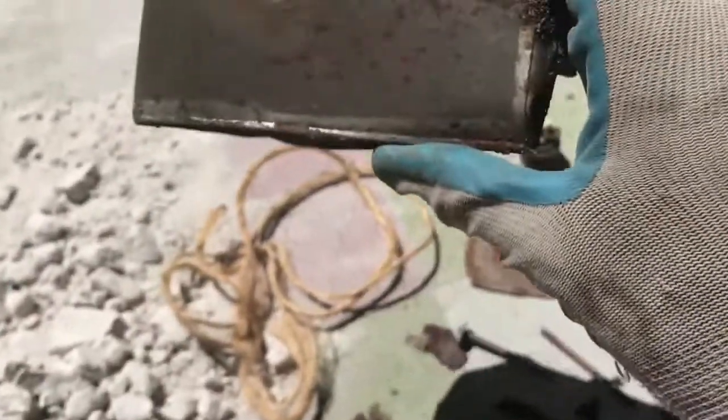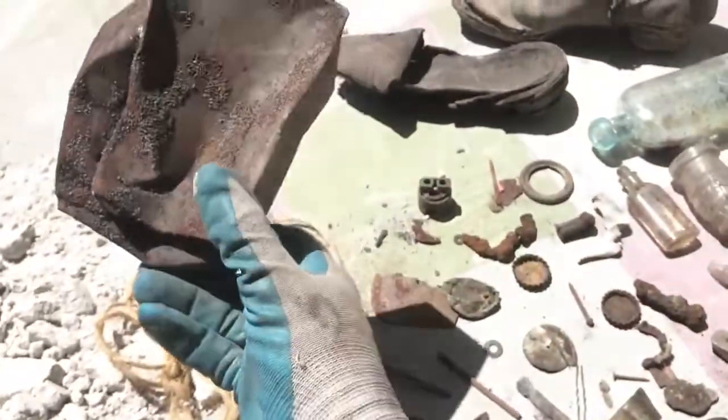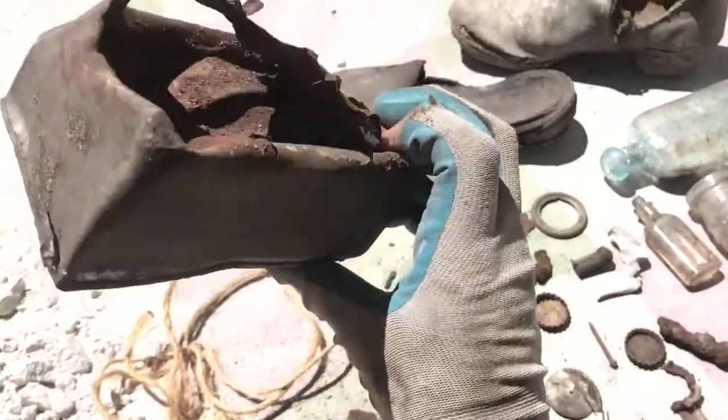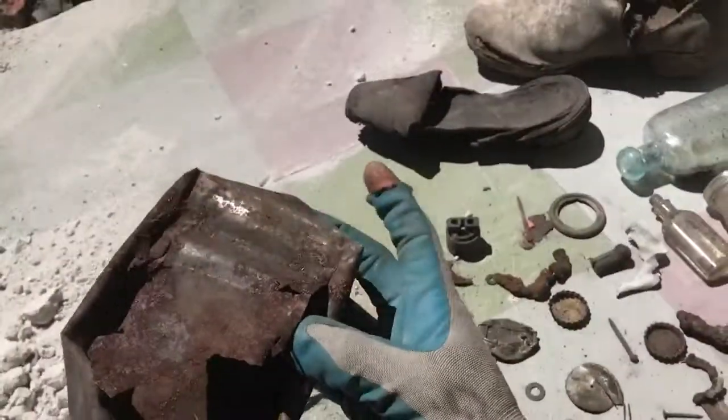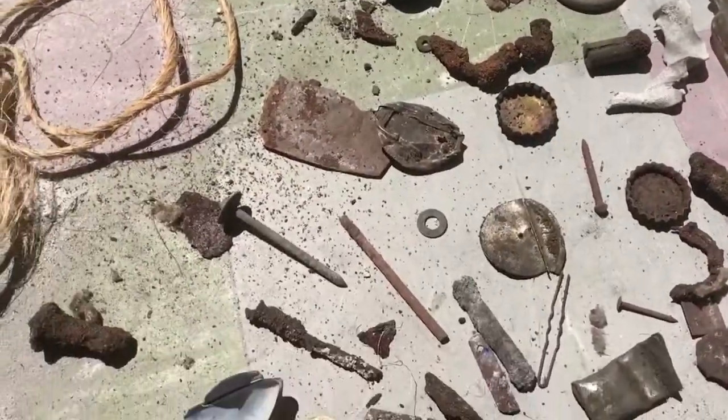Found this under the floor. It's a lead soldered box. This was buried in the ground, squashed. So I don't know what that was all about. The lid is back a bit. But we're going to move on. So go through the trash.